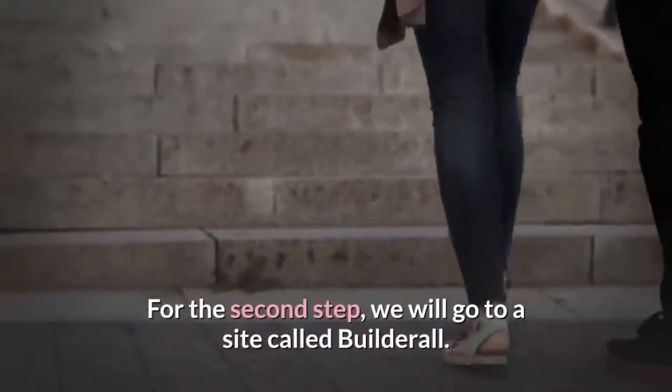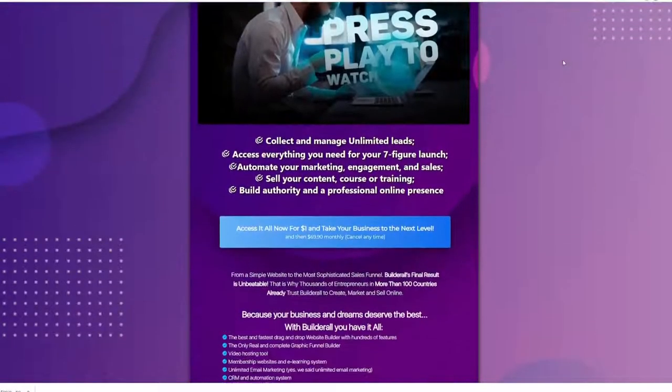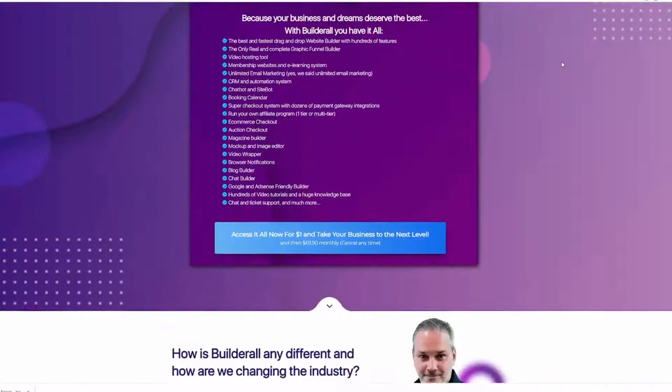Going back to the video, we now move on to the second step. For the second step, we will go to a site called Builderall. Builderall is the software that we will be using in creating our autoresponder and landing page.